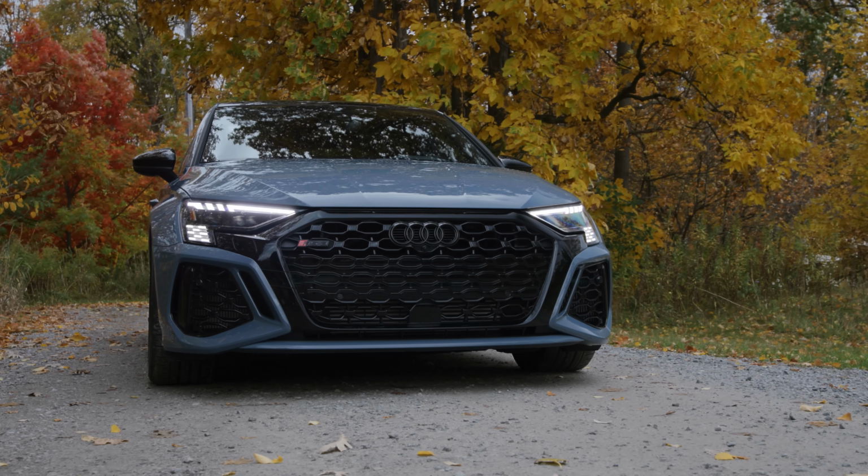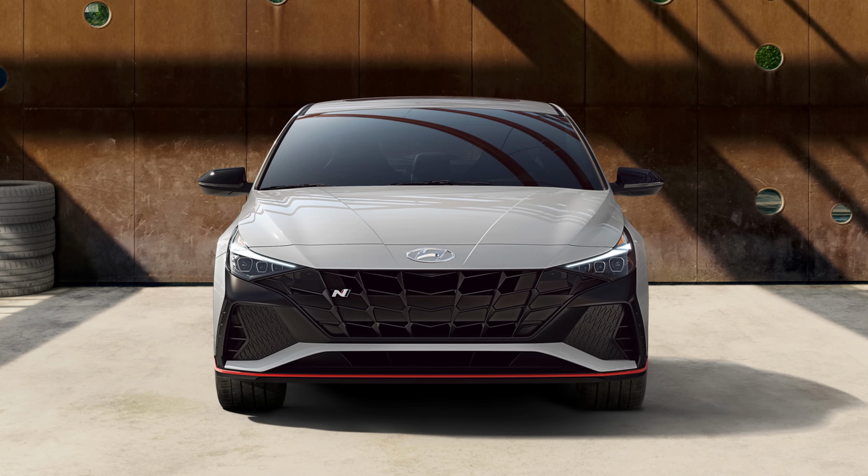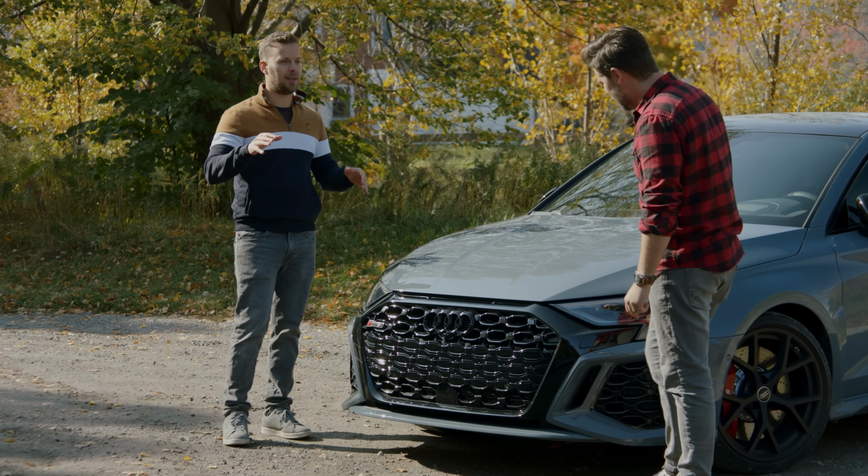The same as the Elantra N, yeah, right? I see where it is now. Well, this has got the black optics. There's a few little packages you can get for this car, and they're all a bit cosmetic for the most part.